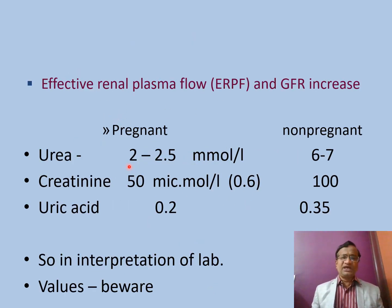You can see the effective renal plasma flow. Because the plasma flow is increasing, the GFR is increasing, so the urea and creatinine may actually fall in patients with pregnancy. In normal persons, you may have a creatinine of 1 or 1.2, which may be normal. But in pregnancy, usually it is less than 1. Even at 1, beware, think there is something wrong. So if creatinine increases, it is a danger sign, not more than 1.